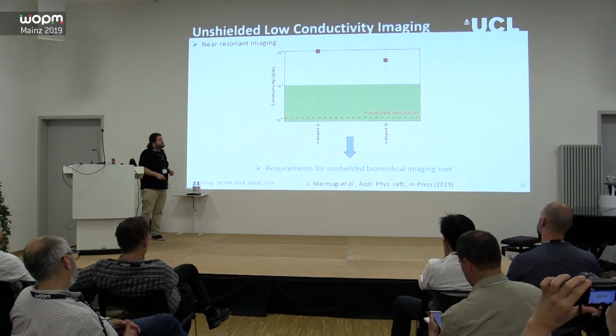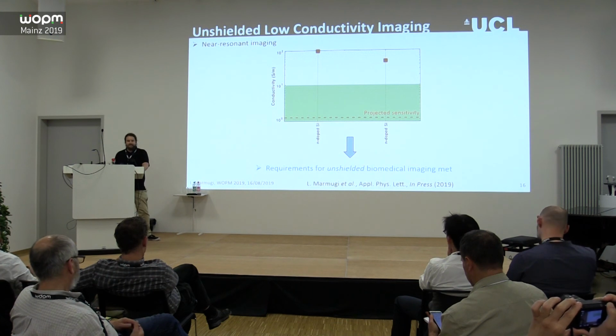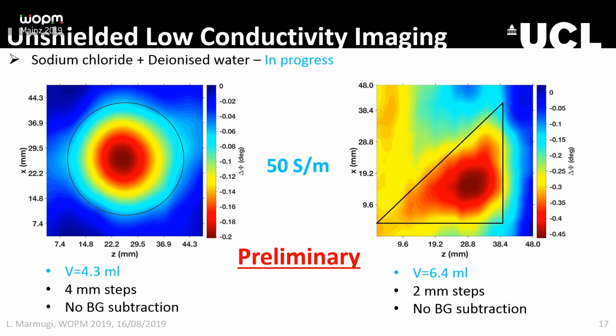And since we're there, we said, okay, let's have a look what we can do before we upgrade the electronics to operate up to 7 megahertz. Ask chemistry people, they say acids are the best options for controlling the conductivity. We didn't want to have HCl on top of our sensor, so we use sodium chloride in deionized water. And these are preliminary, they literally come in as we speak, so I apologize for the poor quality of the presentation. But this is saline water in a petri dish. You see here the external diameter of the dish, 4.3 millimeters, and these are imaged at 4 millimeters depth. So 1 pixel here is 4 millimeters. There's also a triangle. There's something to do about it, but it still works.